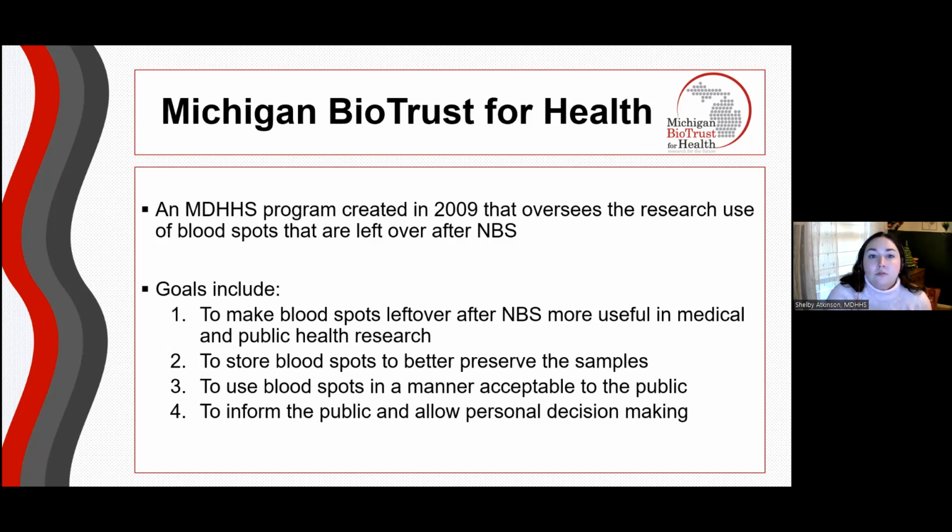kind of time to put together a program that could oversee these uses, come up with ways to make these blood spots more useful for research projects, to store them in ways that better preserve the samples, and to use them in a way that's generally acceptable to Michiganders and that would allow us to inform the public and implement, when possible, opportunities for personal decision making in the research use of specimens.